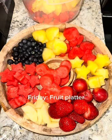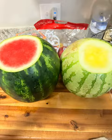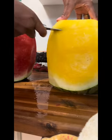This is the fruit platter I made today. I went to the basement and pulled out my fruit cutters. You're probably wondering why I have two watermelons. It's because one is red and one is yellow. My husband wanted the yellow one.